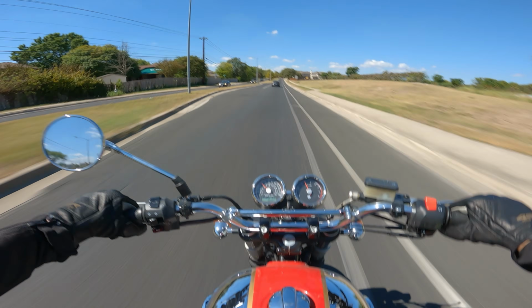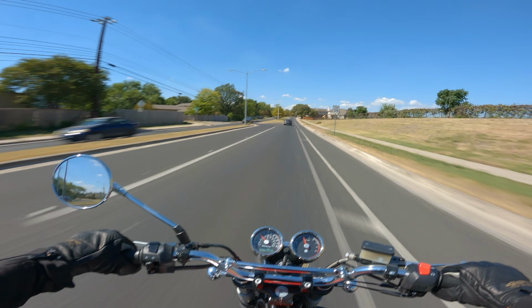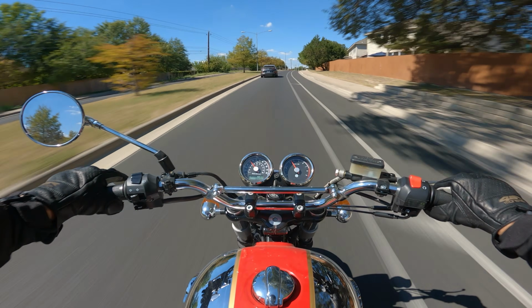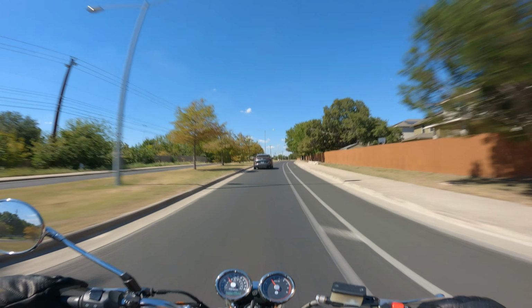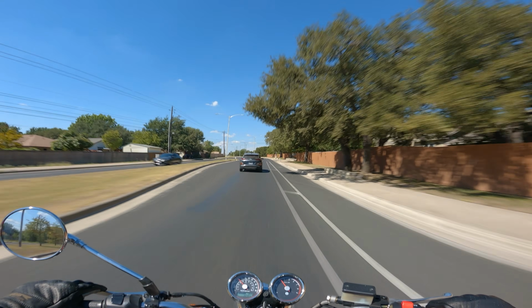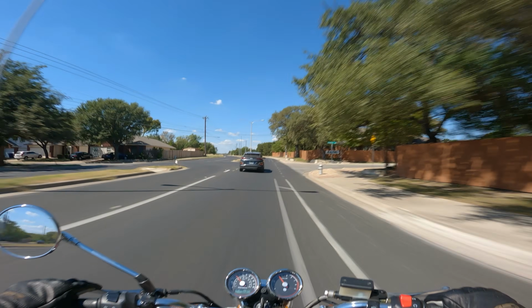The seating position's better, it's a whole lot cheaper, and you basically get the same amount of performance too. And you get a nice sound out of it too. This little parallel twin, it's a really, really nice place to sit. And it gets a lot of looks. You can say what you will about Royal Enfields, but my God, they do turn a lot of heads.